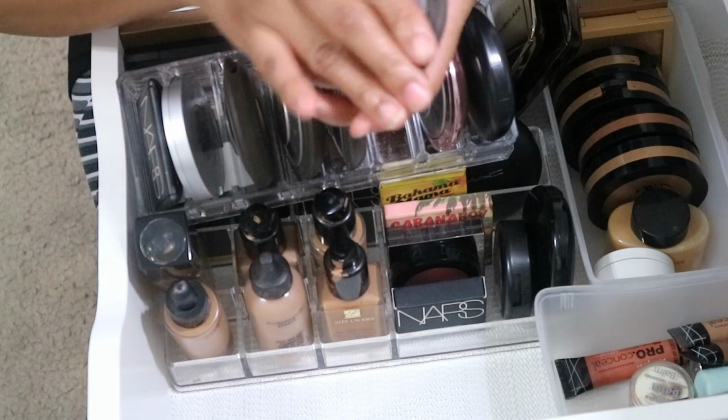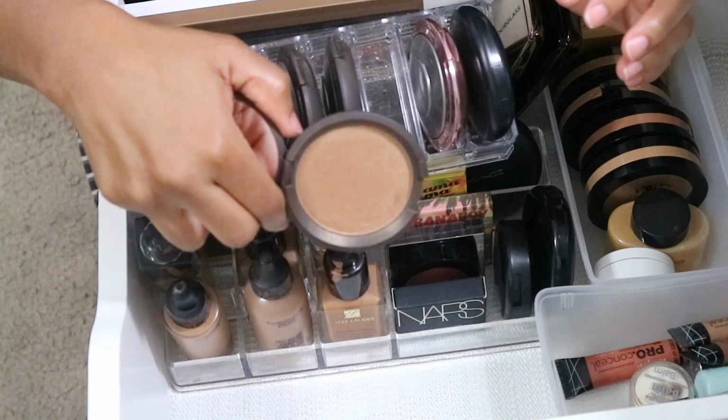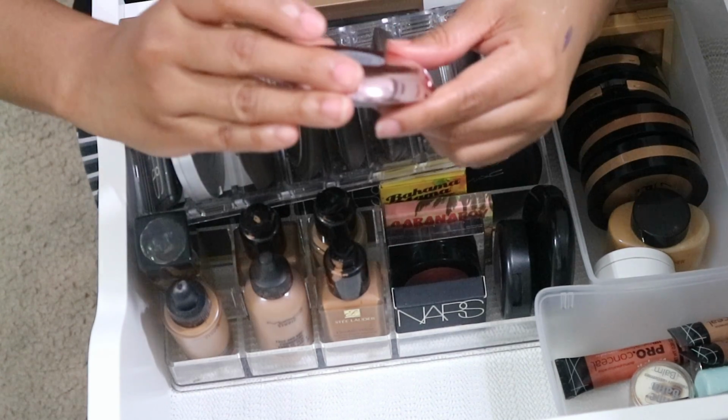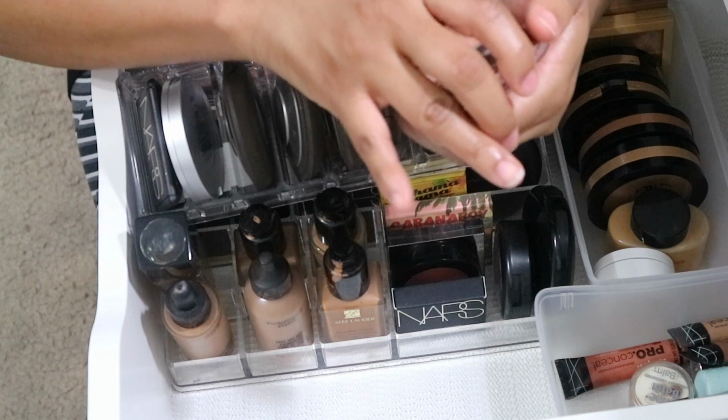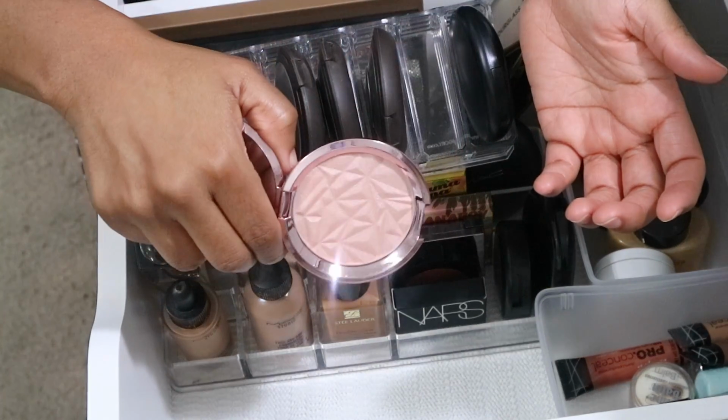This one is Topaz, which I reach for a lot because, you know, I'm just all about that golden look. The newest one that I purchased here recently is the Rose Quartz, which is a beautiful pink with champagne gold undertones. It's so pretty.